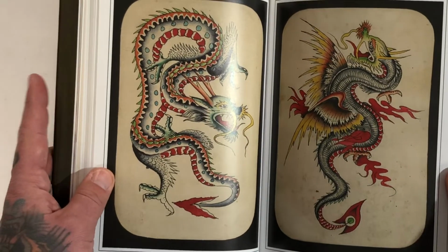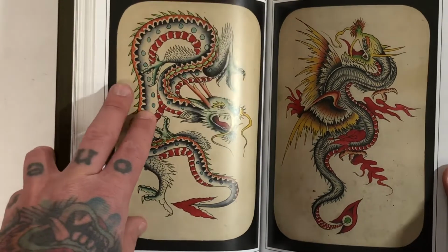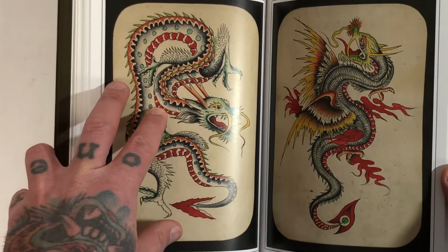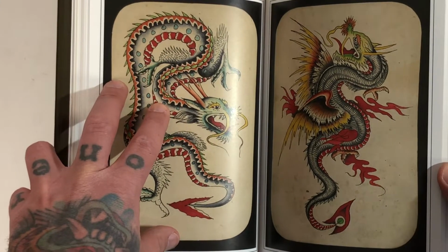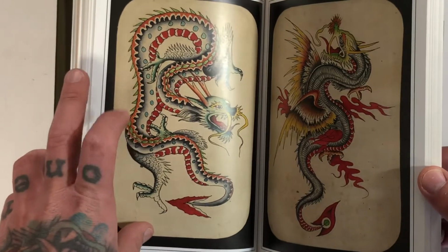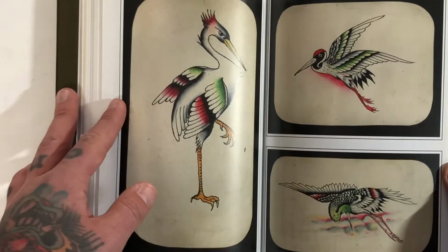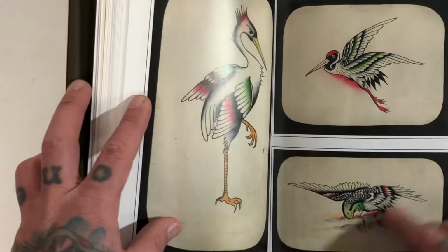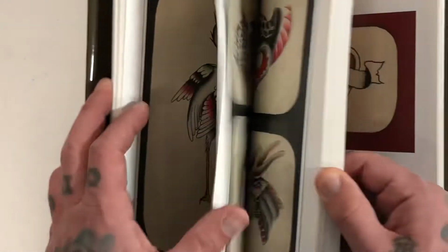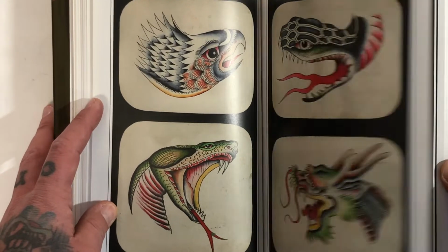Really cool dragons. Once again, kind of more just boiled down, and you're starting to see a lot of simplified elements of the European American styles coming into this Chinese, Japanese imagery. Some more cranes and storks. Really love both of these. These are great. Great layouts. Just some fun heads. Those are cool, just big old imagery.